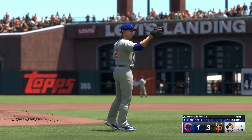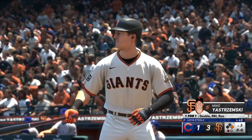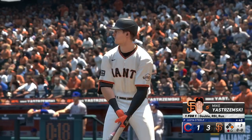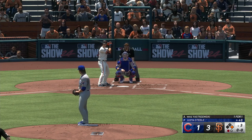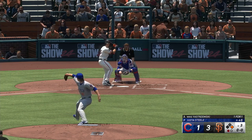Bo, do you think you could draw a walk in the bigs if we gave you enough at bats? Oh, that's a good question. I think that if they gave the pitcher a false scouting report on me, yes, I think I could draw a walk.